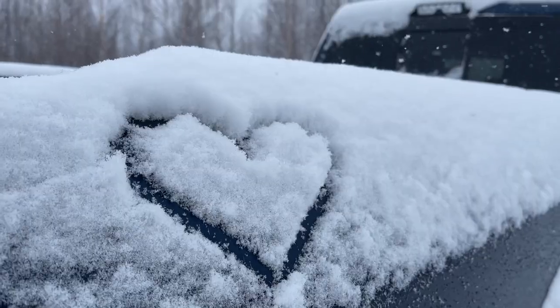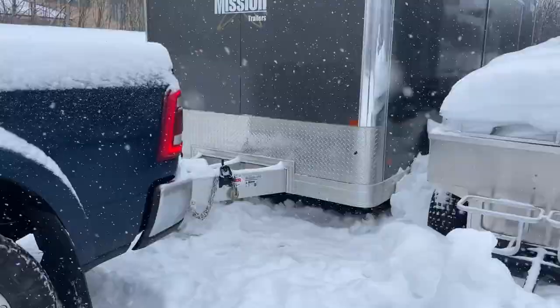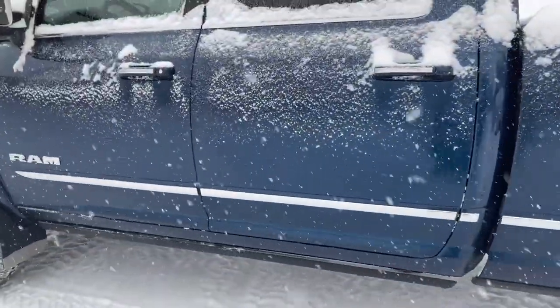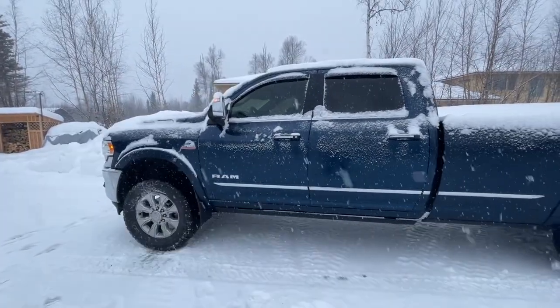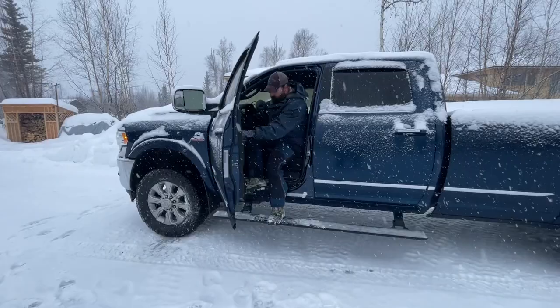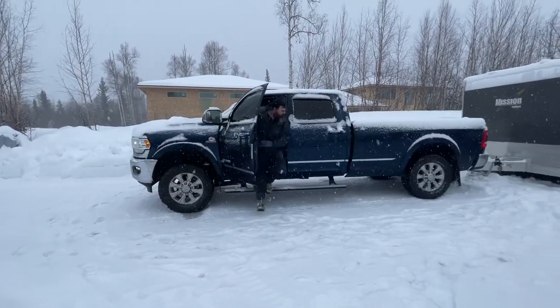So this snowstorm, the weather this winter has been crazy. Okay, moment of truth. Come on, baby. Oh. I don't think we're going anywhere. It's just a sheet of ice, the ice underneath in the driveway. Yeah. Oh, this is great.